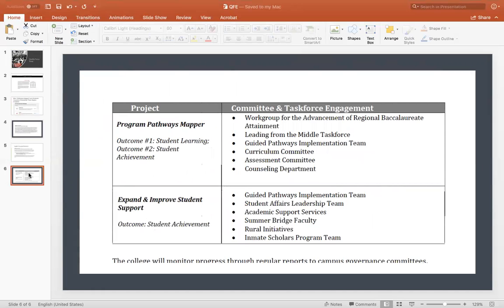This table provides a nice little overview where we have the Program Pathways Mapper, how it aligns to outcome number 1, student learning, and outcome number 2, student achievement. These are the committees and task groups that are engaged in supporting the Program Pathways Mapper: the work group for the advancement of degrees, the leading from the middle task force, the Guided Pathways implementation teams, curriculum committee, assessment committee, and the counseling department.